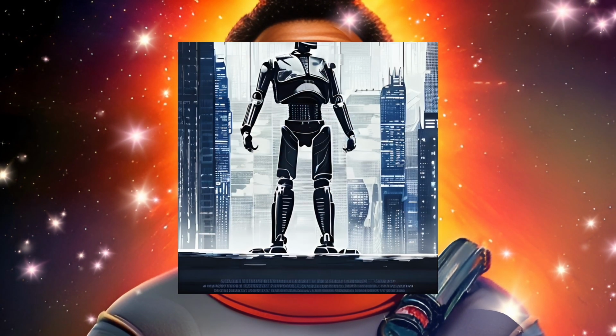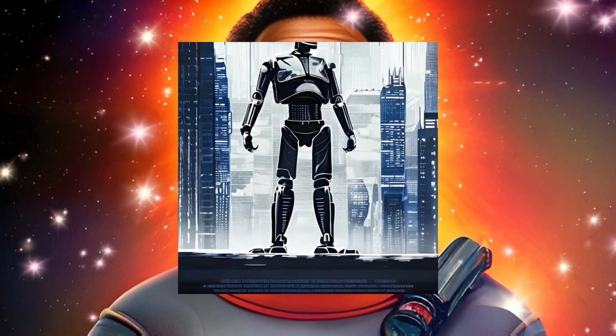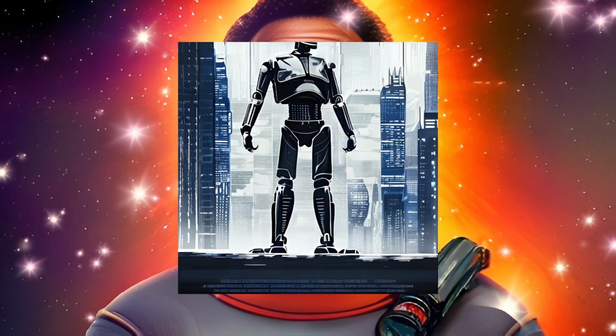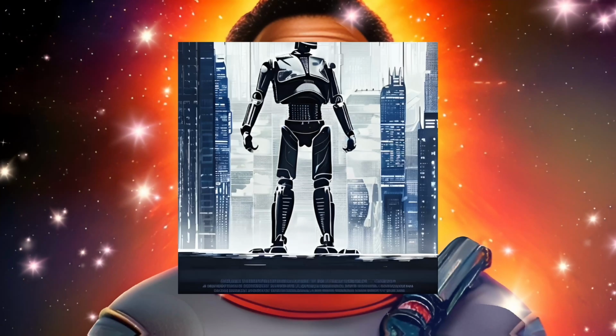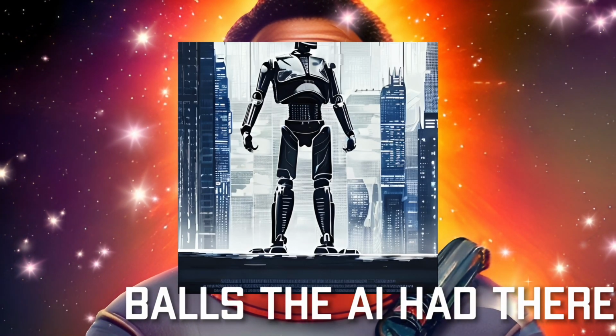I like this image of a robot cop standing in a futuristic city similar to Detroit in the movie. Not showing the actual head adds to the theme of the movie, as do the testicles. Some balls the AI had there.